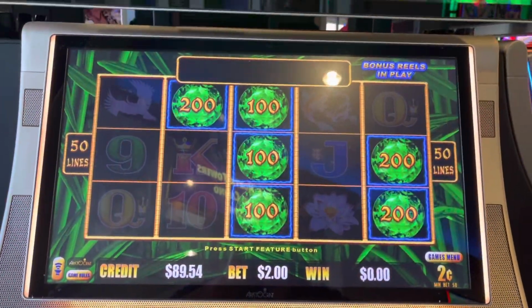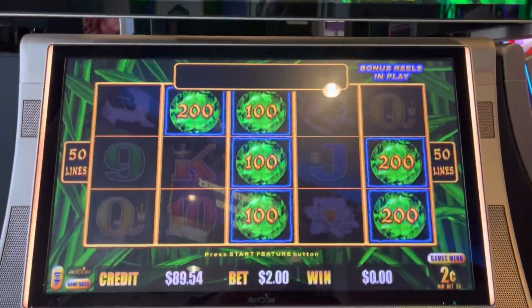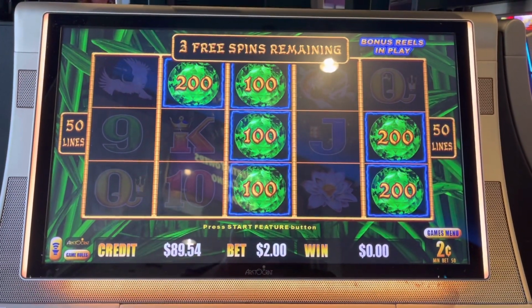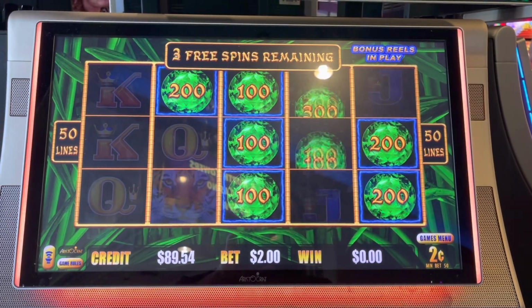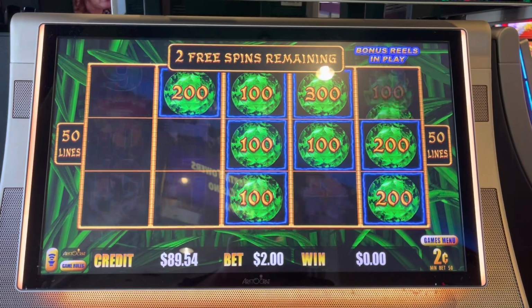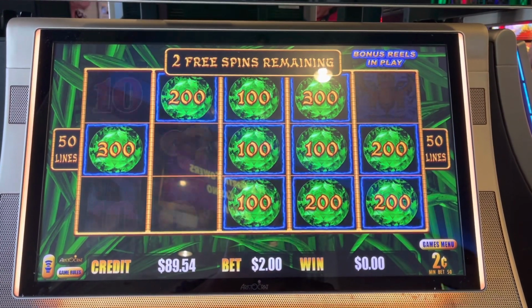Alright, guys, chasing this major here. 826 here at Laughlin, Nevada. Let's see if we can get something to drop here. $20 for the mini, $100 for the minor. We want green inside the green.